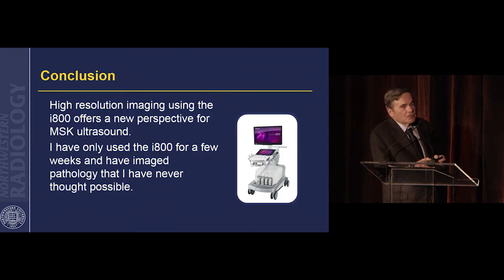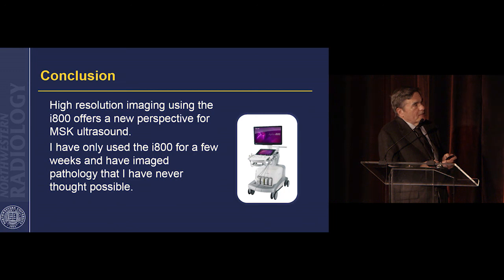So anyway, I've had a chance to use this for the month of October. I've been really impressed. This 24 megahertz transducer has made it a lot easier for us to differentiate normal and pathologic conditions. And to be very honest, I haven't seen anything this good.